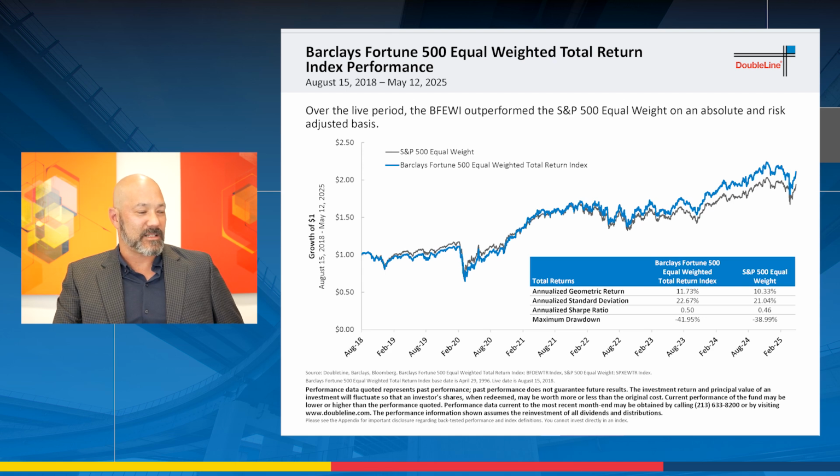Went live in August of 2018, and that is the blue line on this chart here. The gray line is the S&P 500 equal weight. So over the live data of the Barclays Fortune 500 Equal Weight Index, it has outperformed the S&P 500 equal weight by 140 basis points. So you take all of the benefits that we saw of the S&P 500 equal weight to the S&P 500 market weight, add on some more alpha using this different list of names in the Barclays Fortune 500 Equal Weight Index, and you get some more outperformance there.